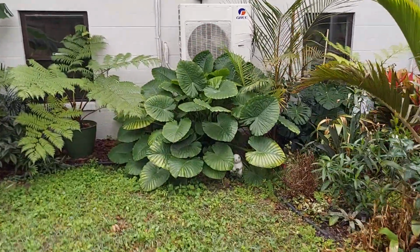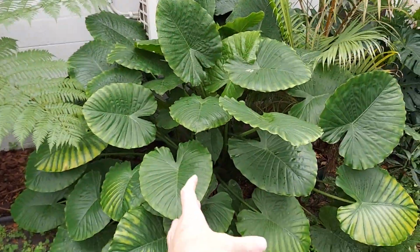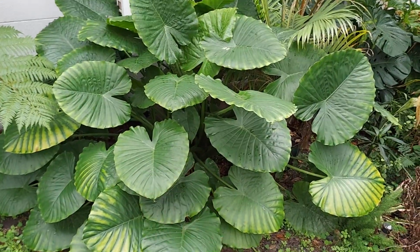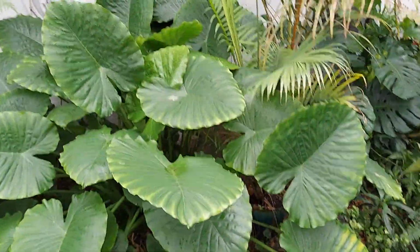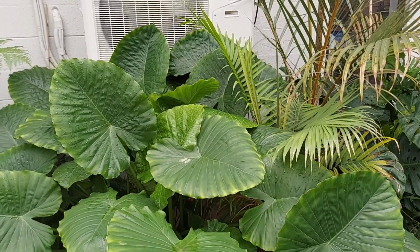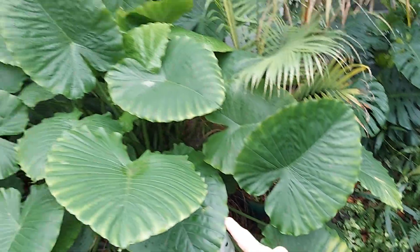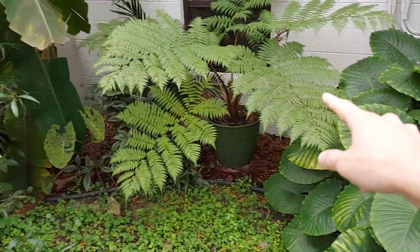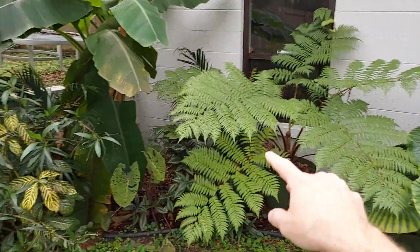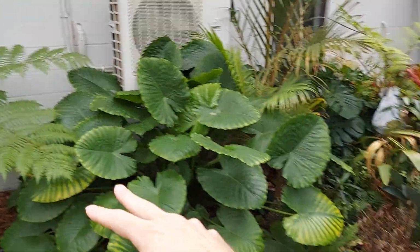Because you can see, I mean, I think if I can, I'll put a picture up of how this used to look. But this started out probably, when was that? That was in probably like May. It started out like the size of this little plant here, and it just blew up. This is our tree fern. It's been doing fine up against the house. It's probably our healthiest tree fern right now.